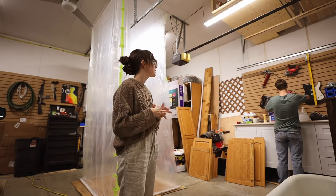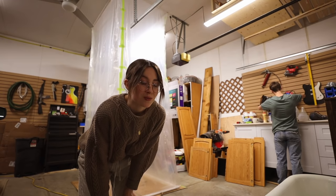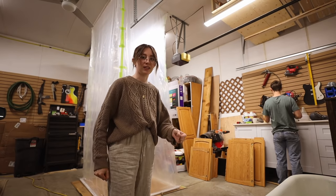We purchased a paint spray gun back when we were painting our trim with the thought of painting our cabinet doors in the future. So now here we are. I'm excited. This is when things are finally going to start taking shape and changing and looking like we're actually doing something.